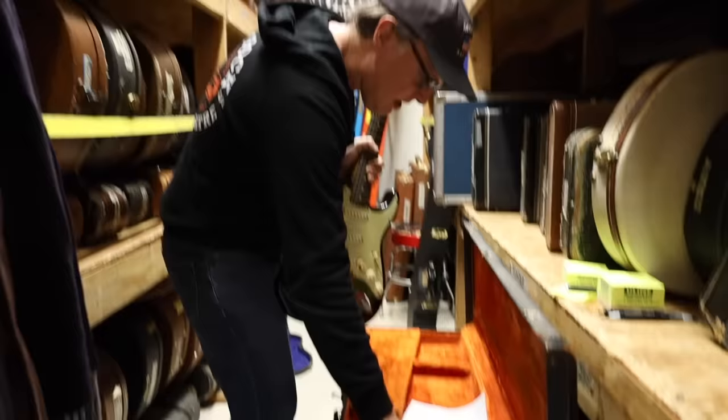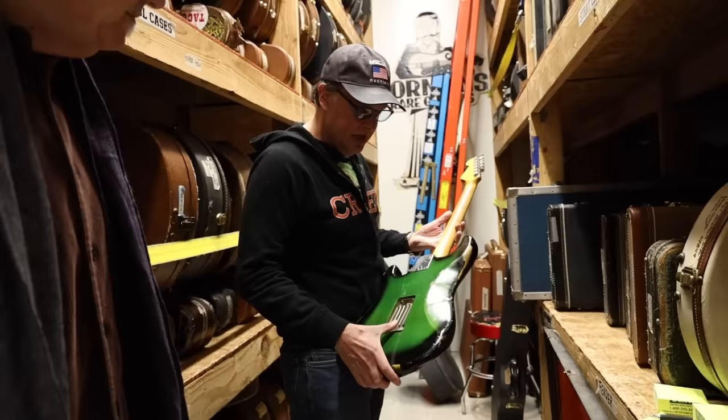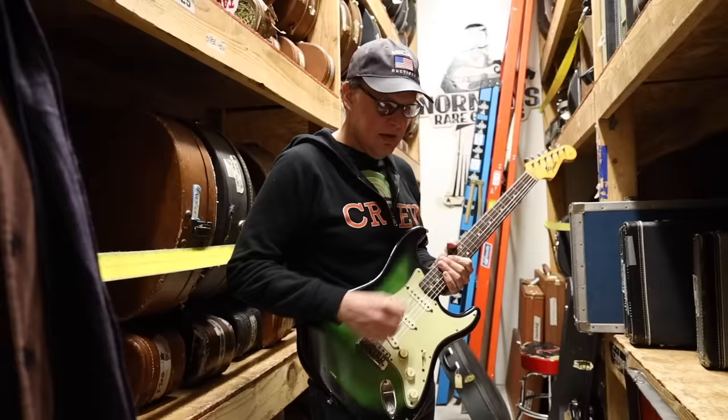Back in probably the 70s, judging by the thing. This will be a road dog for you. This will be a definite road dog. And it's cool because it'll be an interesting stage guitar. I think it'll look great in photos, and it'll sound good. And you could just bang it around and have fun with it.